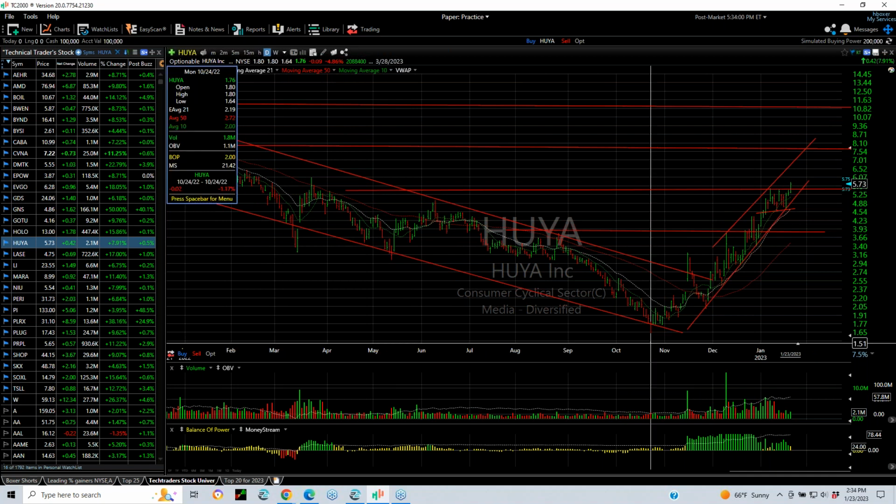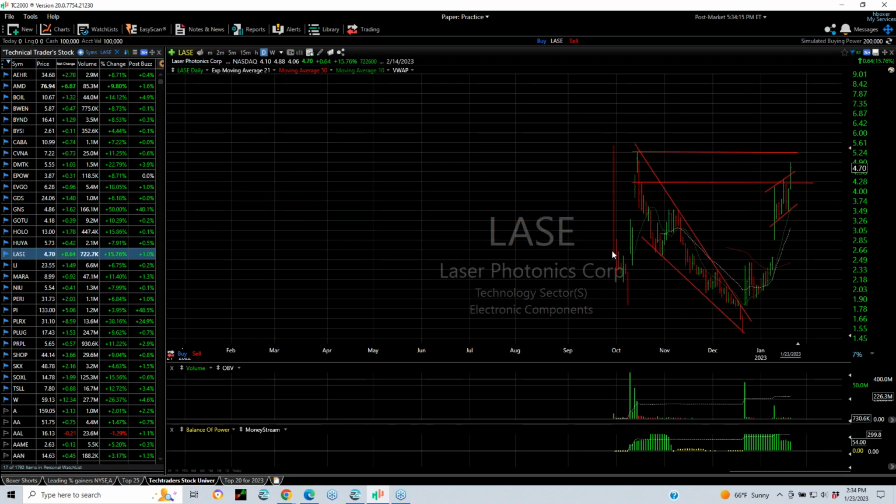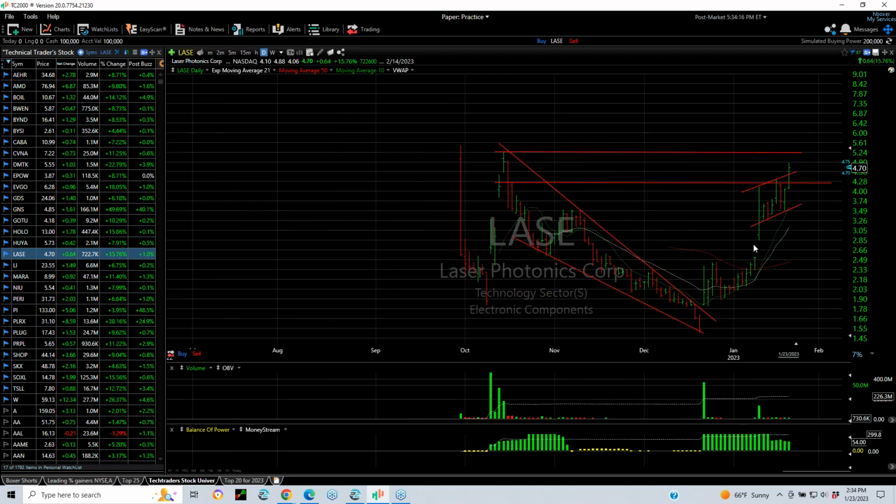After spiking down in October, reaching $1.64, this one has now nearly quadrupled, a fourfold increase, to get it back over the 5.5 range. Next target 7.5. LASE exploded a week and a half ago, formed a rising flag, reversed Friday, and exploded again today.